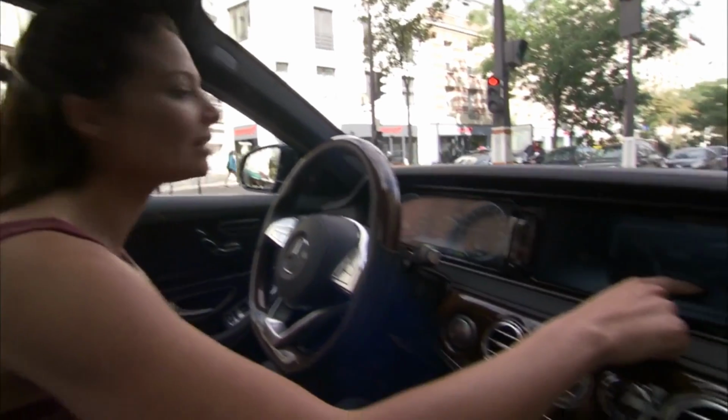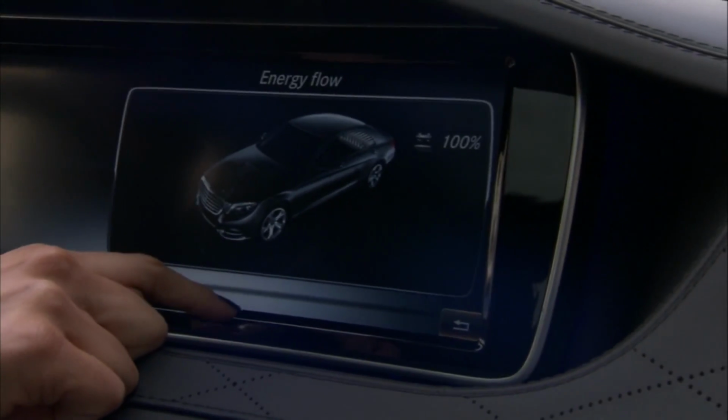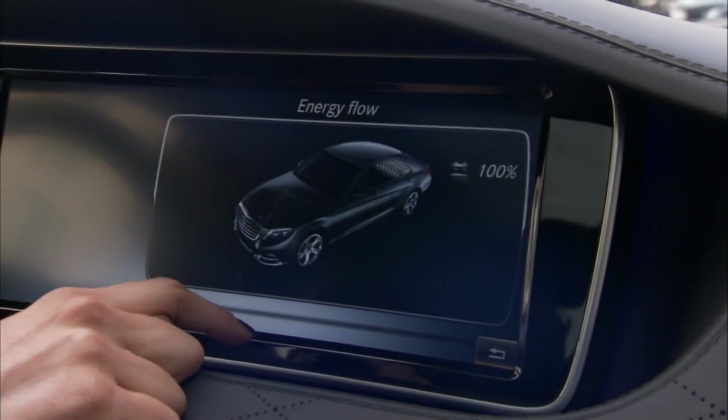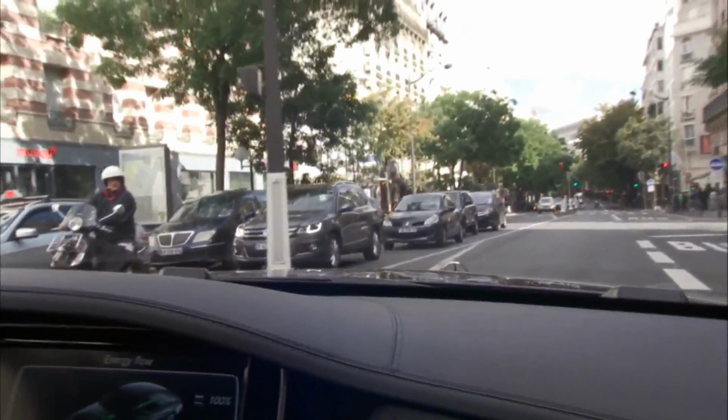So we can have a little look at the energy flow. We're stopped at traffic lights again. Can you see the gorgeous fruit and veg stand? A little bit of scenery for you. We're on green. We can go.